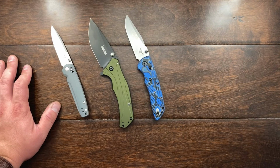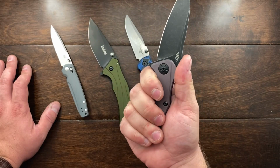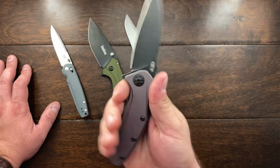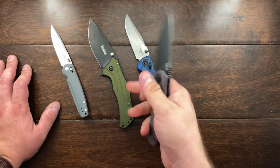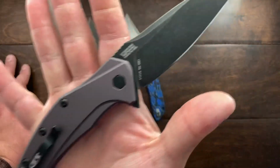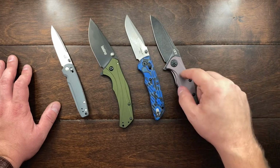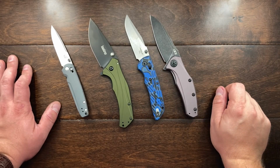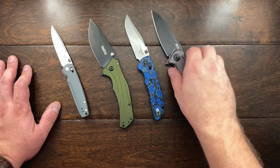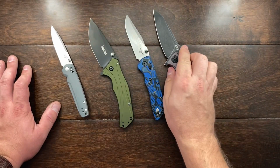The next one is going to be my 0770 from ZT. This one has quickly found its way into my pocket nearly every single day, and it is primarily because of that blade grind. That thing just slices and slices, much like the Knockout, but I just find that this one cuts just a little bit better. We are rocking S35VN on this one. This one here used to be an Elmax, but I can see why they would switch over to S35VN. This one is speed assisted, so when I am really wanting to open a knife, it just flies open, and I don't really need to think about it.